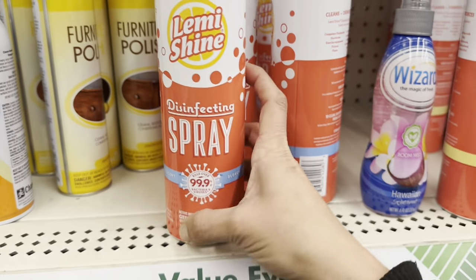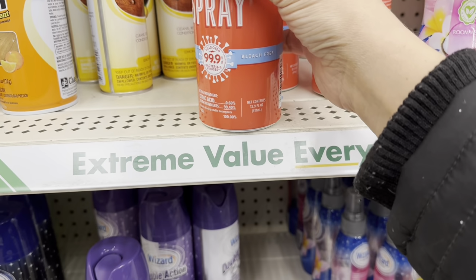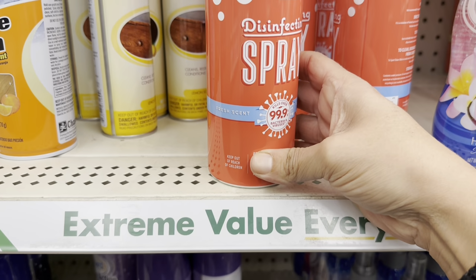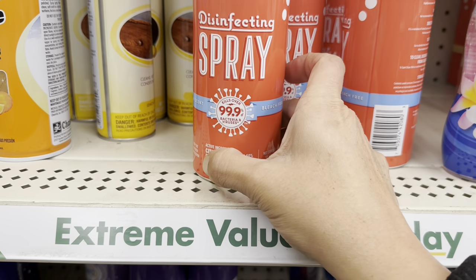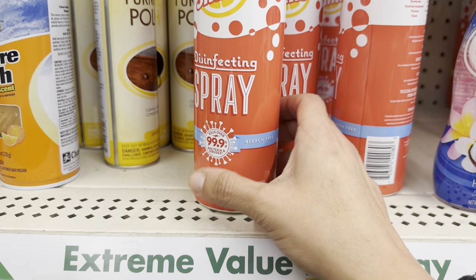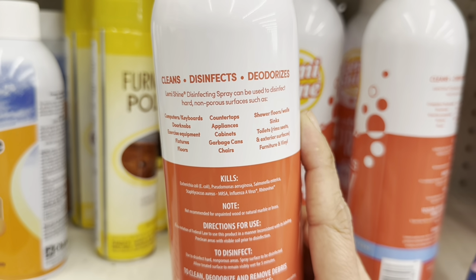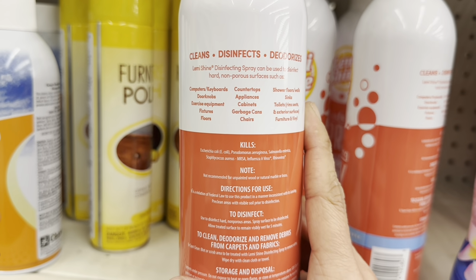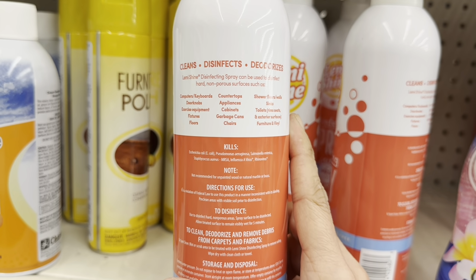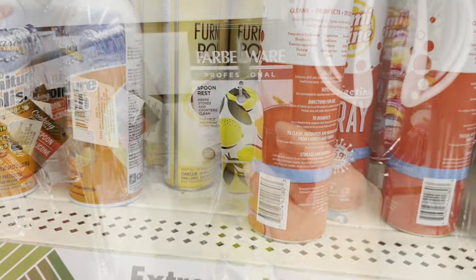Then we have these big cans of disinfectant spray by Lemme Shine. It is bleach free, 13.9 ounces, and it disinfects with citric acid. That means it's going to take a lot longer on a surface to do its disinfecting job. But for $1.25, that's a pretty good deal. And it does not mention COVID-19, but that might just be a possible production timing issue. But I'm just going to leave the back there for you for surfaces, information, and stuff.